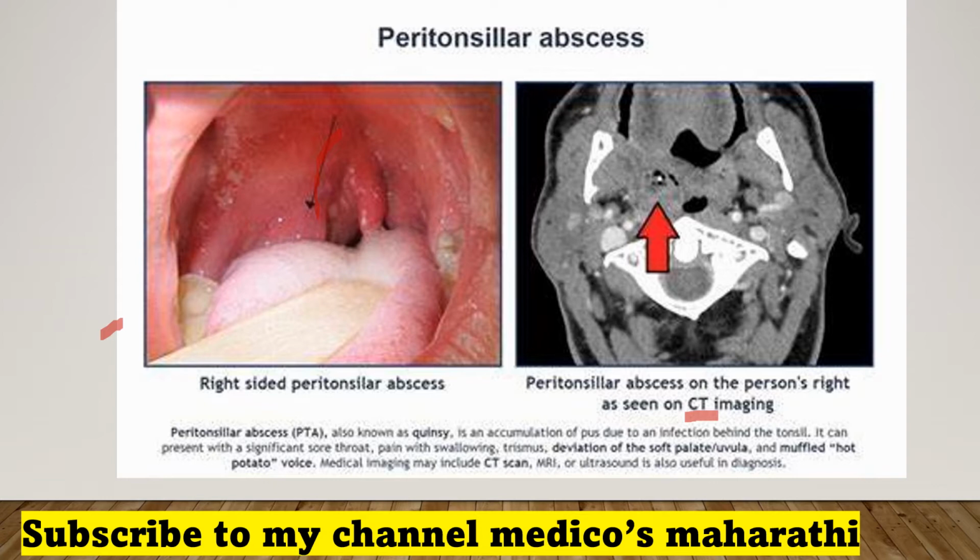Another important thing is that in this case you will see muffled hot potato voice. So this is clear.